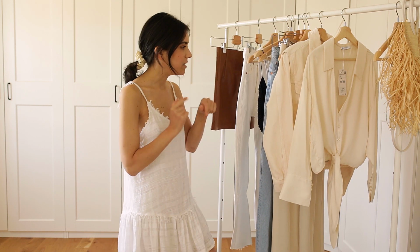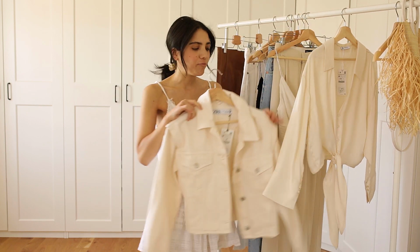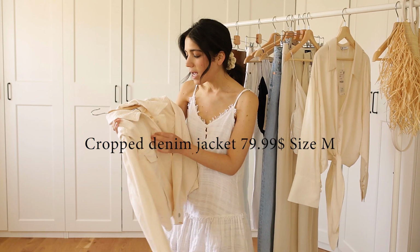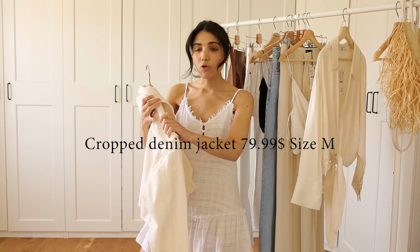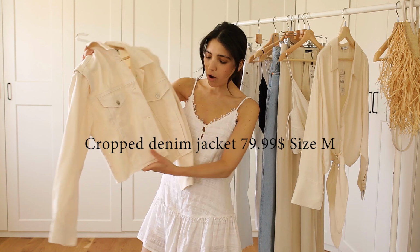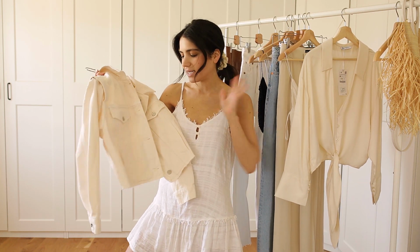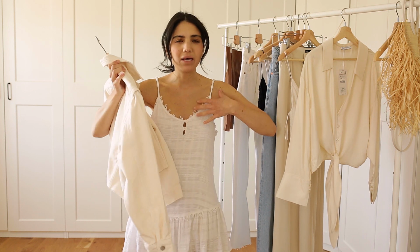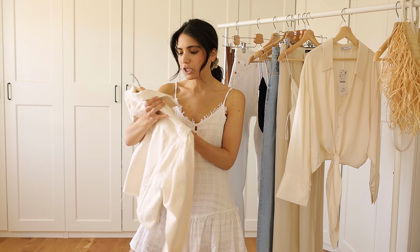So the first piece I'm going to show you is, I think, the jacket. I really fell in love with the jacket, to be honest. This jacket was 80 Canadian dollars, and it's a crop jacket, which I absolutely love, and I really like the bottom. The reason why I took it is because it's oversized. I think it's a bit boxy. I love the sleeves, they're a bit puffy, which I love.